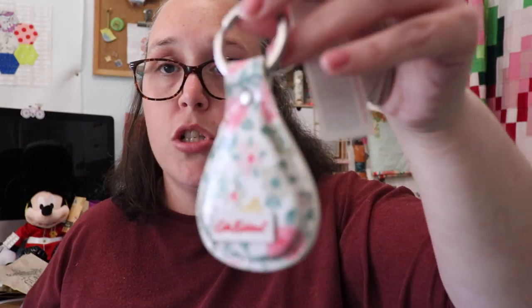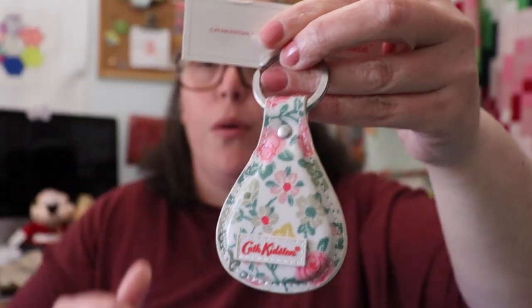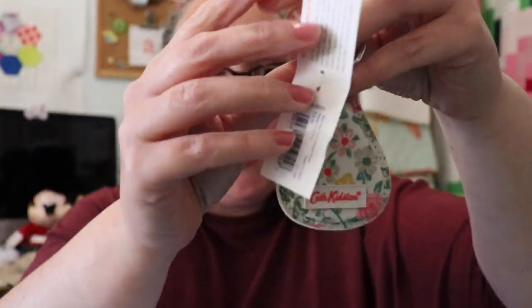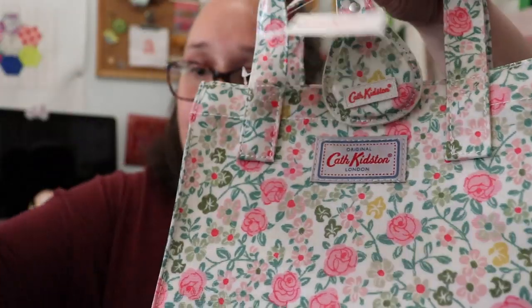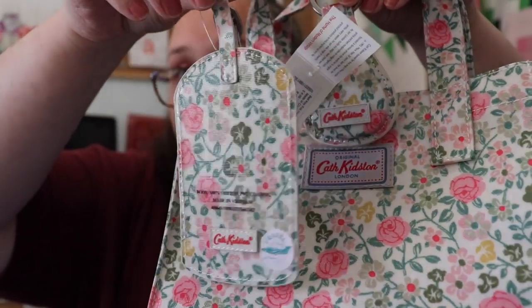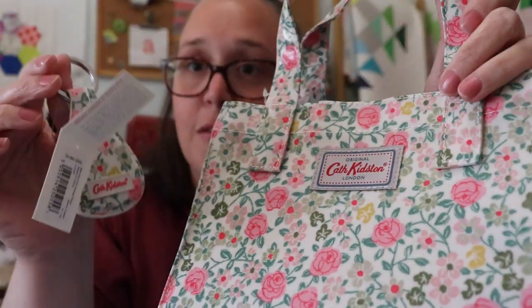I purchased another little fob watch key ring. Is that what it's called? Key fob. And this again is in the same print as my little bag, as well as the luggage tag that my mum got me for my birthday. It was all a big coincidence. I just didn't really realize that it was all matching and stuff.